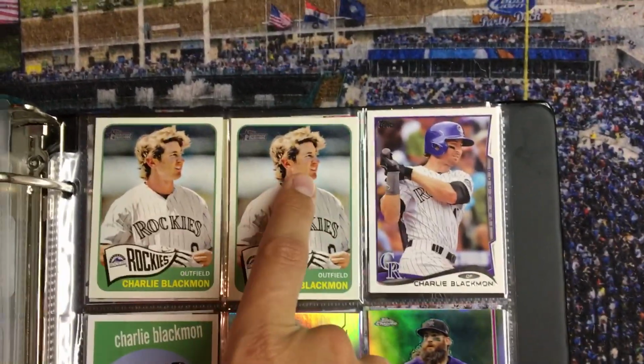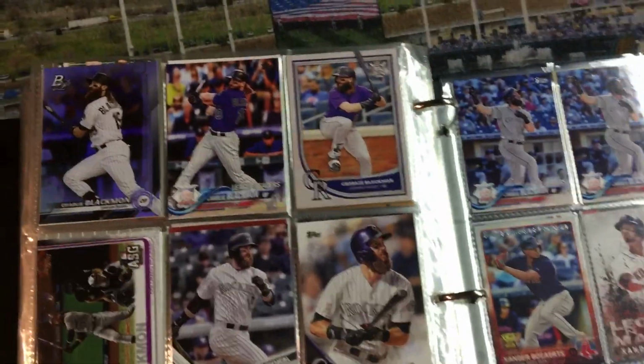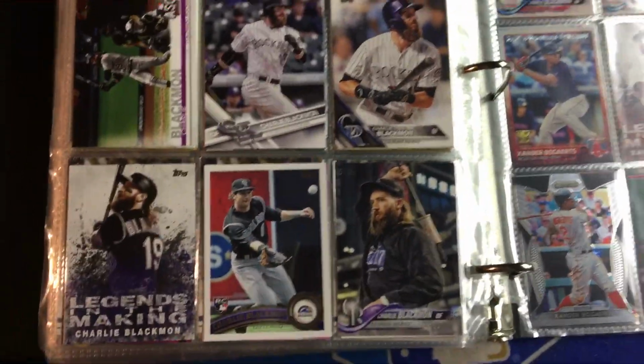Charlie Blackmon without his beard, signature beard here. Pretty cool. Now here he's got his signature beard. Hopefully he has a nice year. He's recovered from the coronavirus. I think he's back to baseball activities.